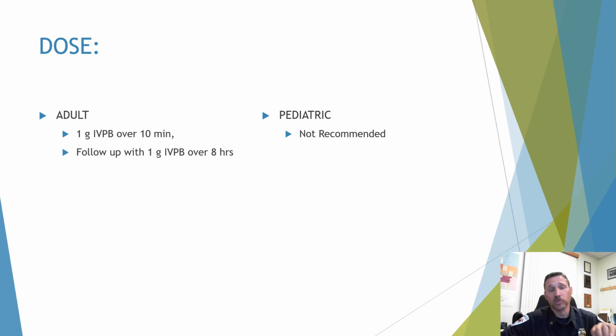A lot of protocols will tell you that this is the one drip that you're not going to use a 60-drop set on. You're going to use your standard macro tubing or your 10 to 15 drop set, and they'll tell you that you're going to give between 2 to 4 drops per second to make that happen. So again, 1 gram mixed in 250 milliliters of fluid, and we're going to drip that into the patient over a 10-minute period, and that is how we're going to administer TXA to our trauma patients.